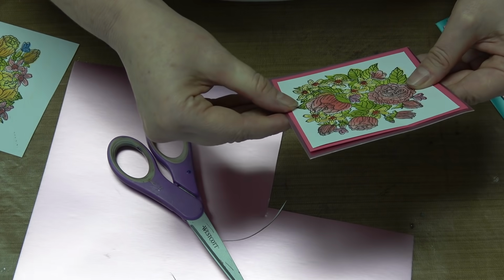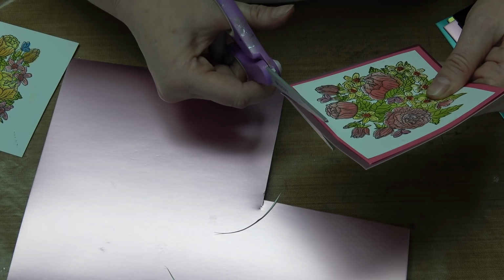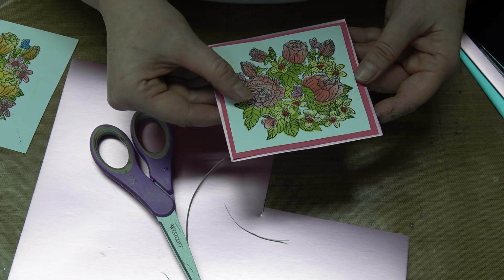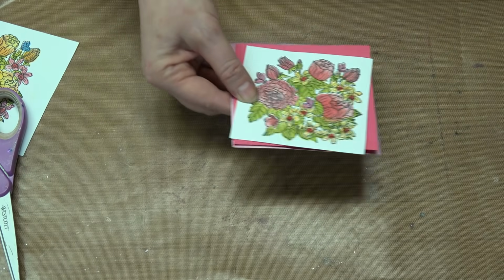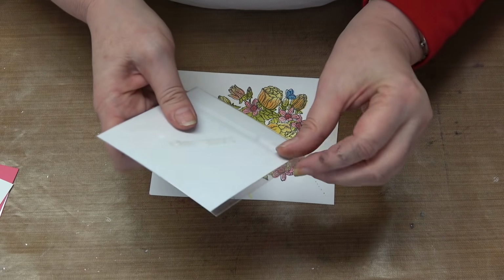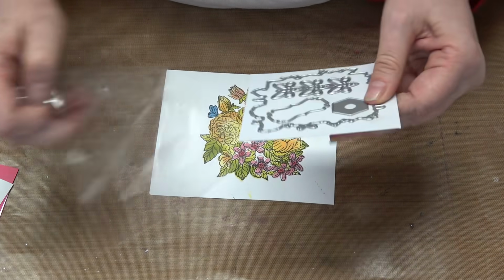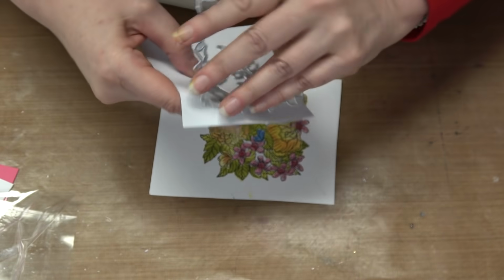Okay. Good enough for now. Tape everything down and add it to a card or a layout or a gift tag, whatever it is you want to make out of it, but I haven't die cut yet. Let's take this one and grab the die that goes with it. So in this set, you get the die that goes with it, along with some little bumblebees, your little hexagon, your little label, little bumblebees, and the die that's going to cut this out.